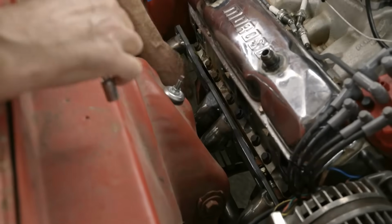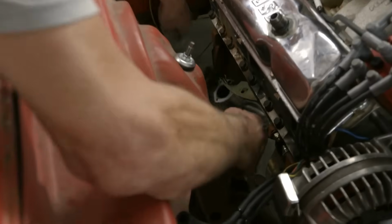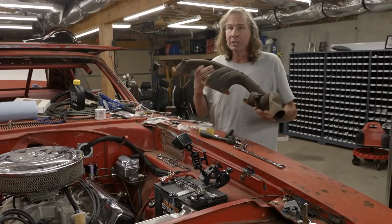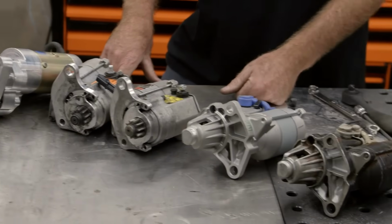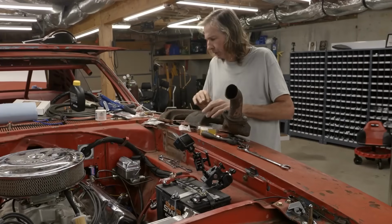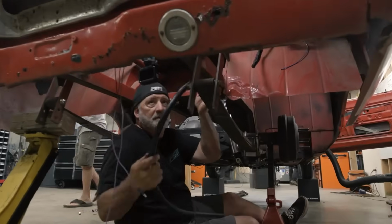It might seem like one step forward, two steps back, but what I'm doing is taking off our carefully installed shorty headers and putting on these, the factory 440 HP manifolds. We tried every single starter known to man, and none of them would fit with those shorty headers. With this, I can put practically any starter, and it'll fit no problem at all.